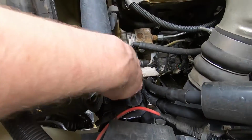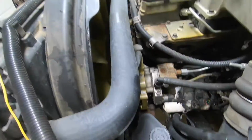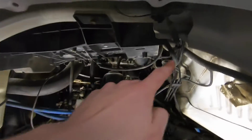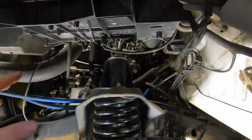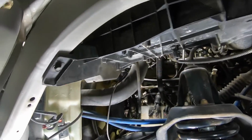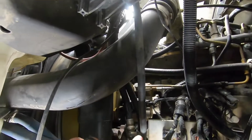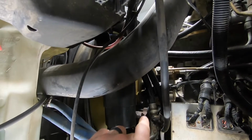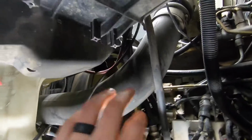Obviously, here's your power steering pump down here, the reservoir, and I went ahead and took out the inner fender liner, which is going to give you a lot better access because you can get right in here. So just the few 8mm bolts, or screws, you have to take out. And then here's your power steering pump right there. So with this out of the way, we'll be able to see better.